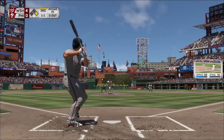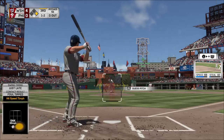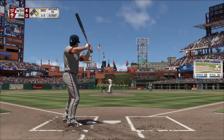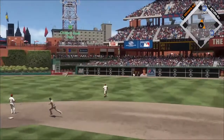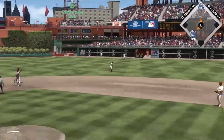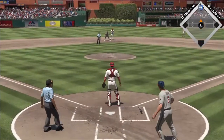Ready with the 1-1. And this will be fouled away. Here he comes on a ball and 2 strikes. And that gets down and ought to be good for extra bases. Seager rounds third and is digging for the plate. And he will beat the tag, safe at the plate.